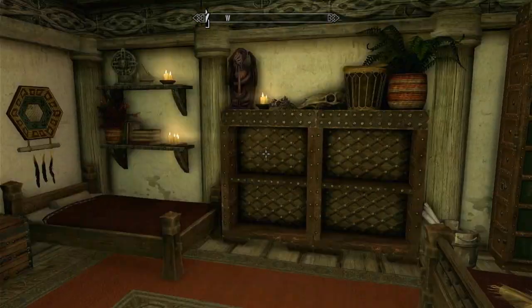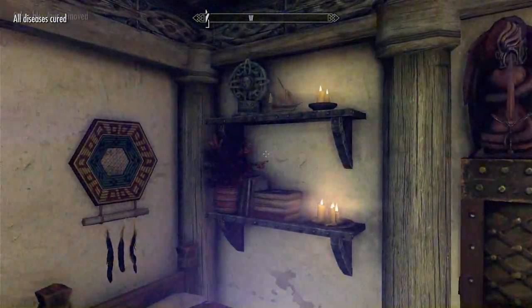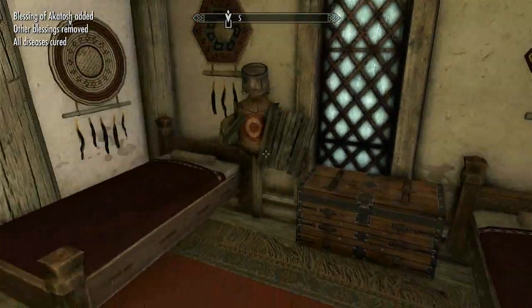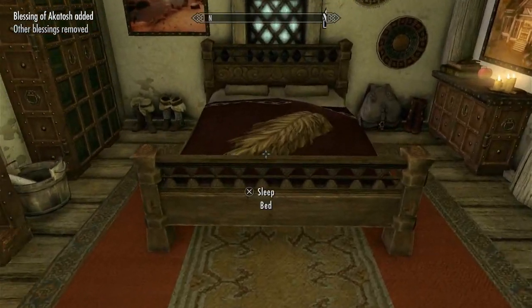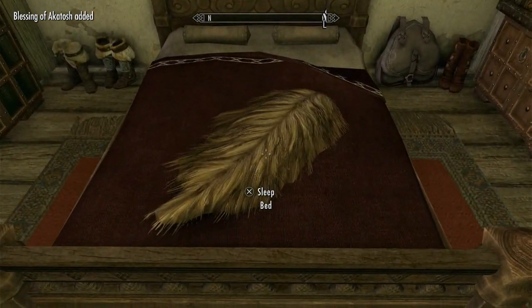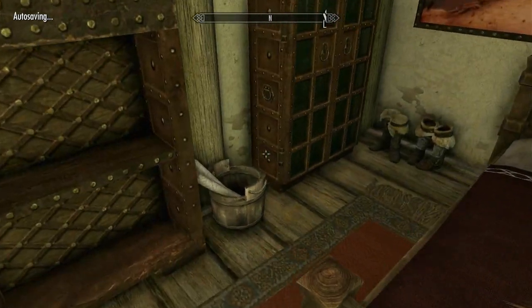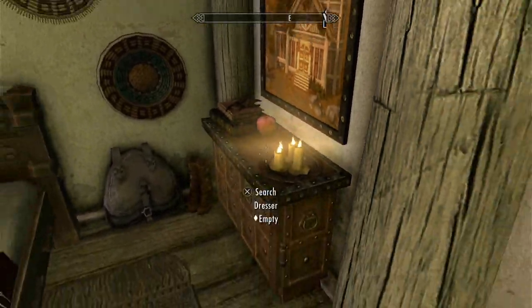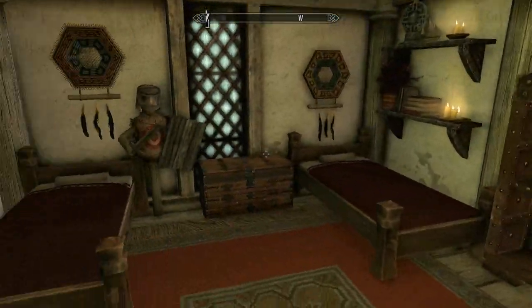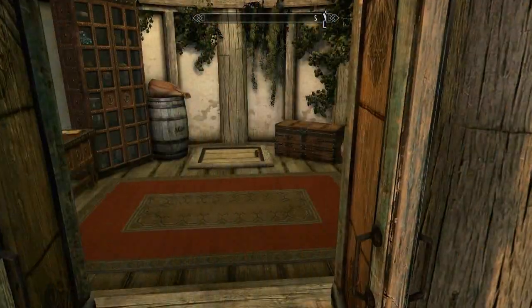Ooh, we get our own drum. And another little shrine. Mara shrine. And a bunch of these kidney wool beds. Baskets, that's the word I'm looking for. Oh, cool. An apple. A single apple. Yeah, I like it. It's cool.